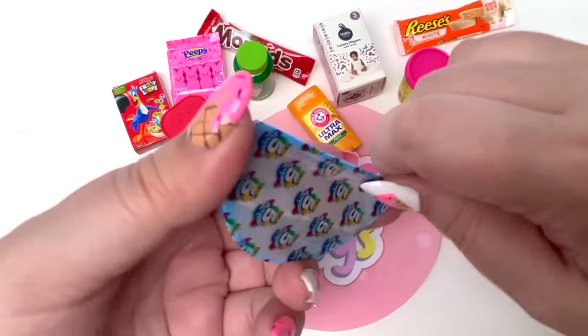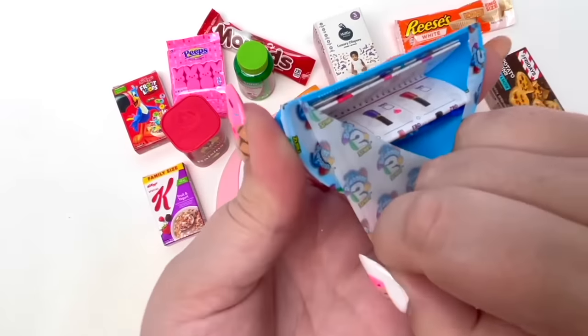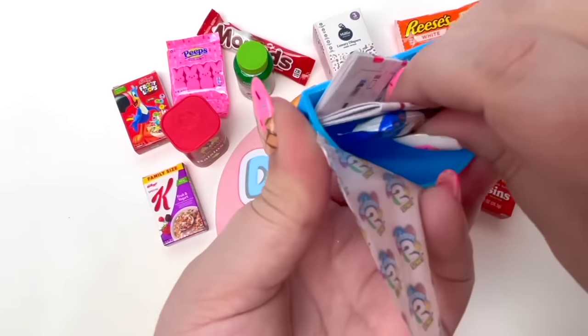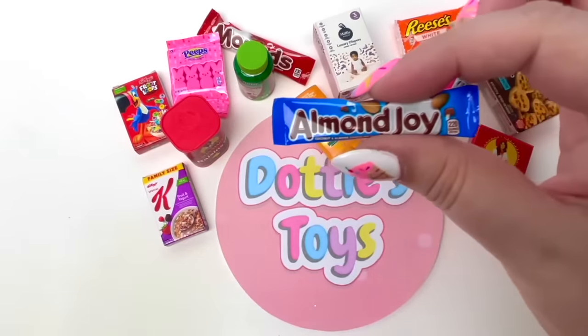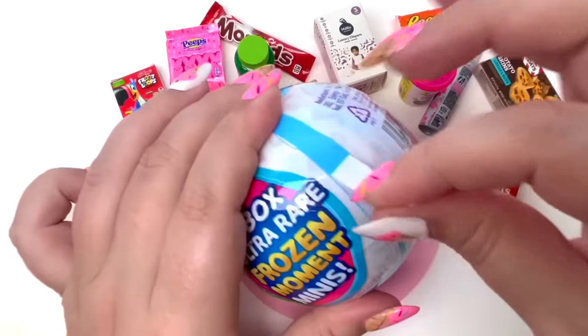All right, here we go. What's it gonna be? Hopefully not dry shampoo. We have, oh my goodness. What is it? We have Almond Joy. Yay. We have Almond Joy.